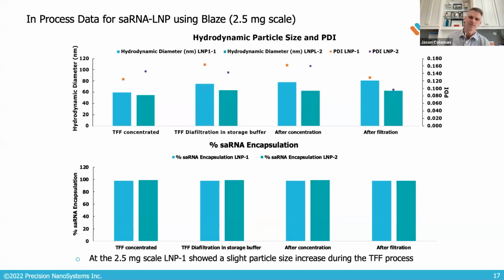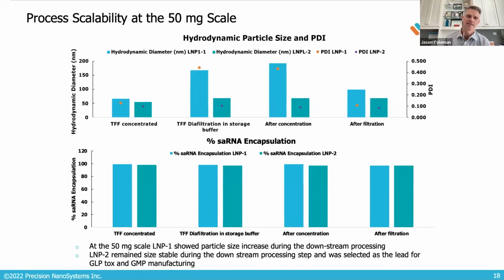But when we took this same process and did it at a larger scale, a lot of those small changes really got magnified at larger scale processing conditions. With LNP1, you see a pretty significant jump in particle size, but with LNP2, the particle size, PDI, and everything are maintained throughout.